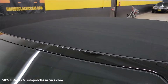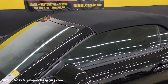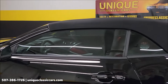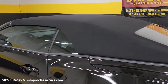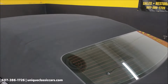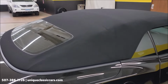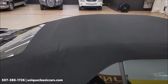All right, nice tight fit above the windshield. Again, what you'd expect with this kind of miles. Rolled up the side glass, you can see how that fits also. We do have window tint on there, so know your local and state laws as far as the darkness that you can have. These cars are very sleek with the top up even. Tinted rear window, rear defog. No rips, tears, holes, really anywhere at all. Again, 867 miles was it?